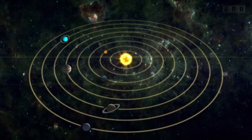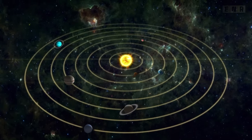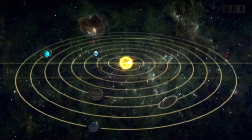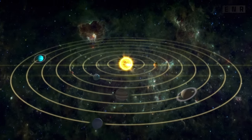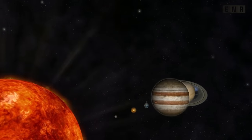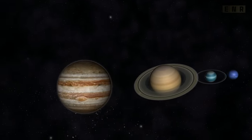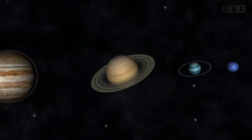Our own planets come in 2 main types. There are 4 rocky planets in the inner solar system: Mercury, Venus, Earth, and Mars. And in the outer solar system, there are 4 giant gas planets: Jupiter, Saturn, Uranus, and Neptune.